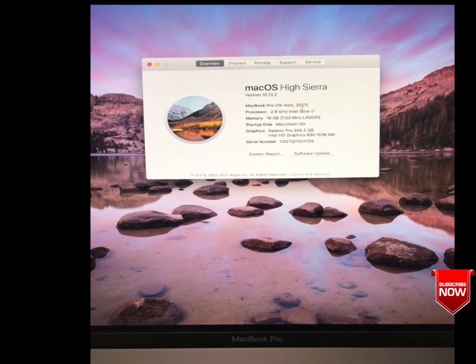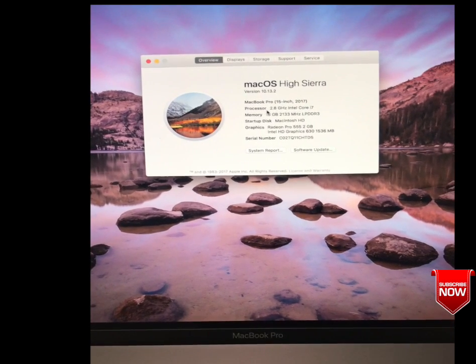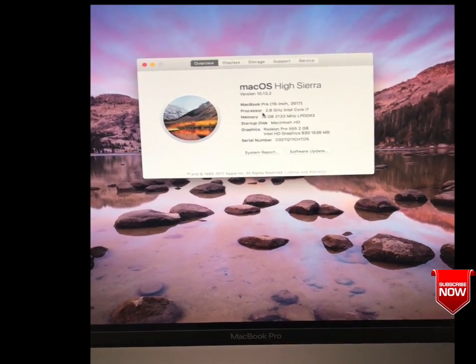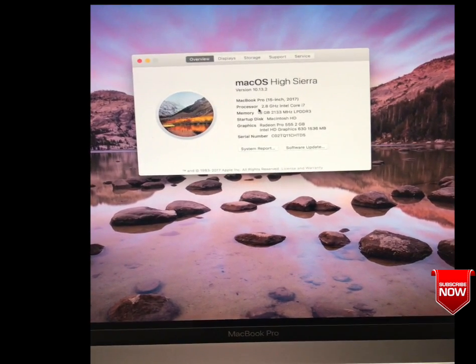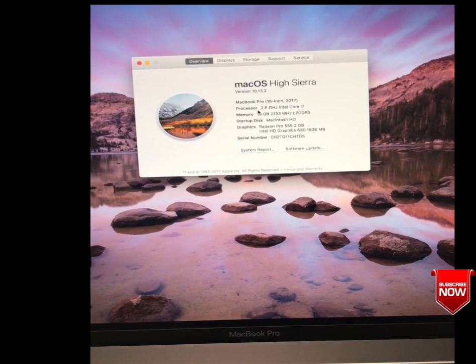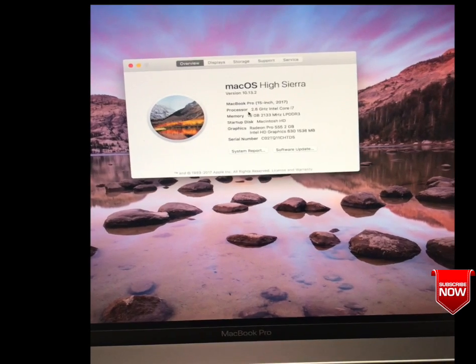This is a MacBook Pro 15 inch 2017 version. Why do we need a 15 inch? The display. For editing, you want to see exactly what you're doing. You want to be able to get that big display for the purpose of editing. If you're a video creator, you would know what I mean.